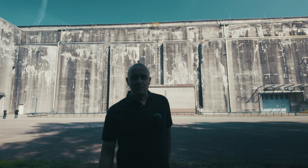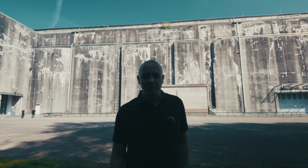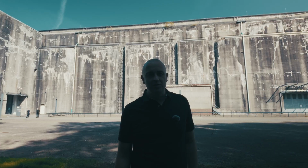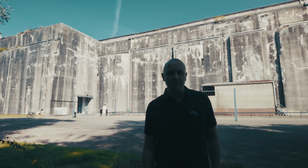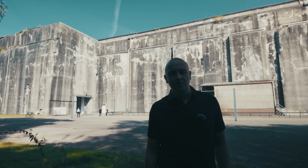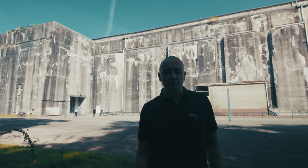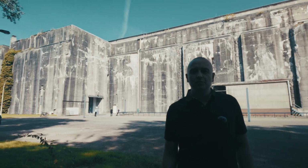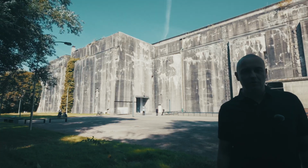So as impressive as Bunker Valentine, the technology and the submarine Type 21 is, let's not forget who actually built the structure. 12,000 prisoners from all over Europe have been involved in the construction. 3,000 up to 6,000 people have died. Officially, it's only 1,700. The Nazis love to document everything, but when they realized they will inevitably lose the war, they started to destroy all the documents documenting their war crimes.